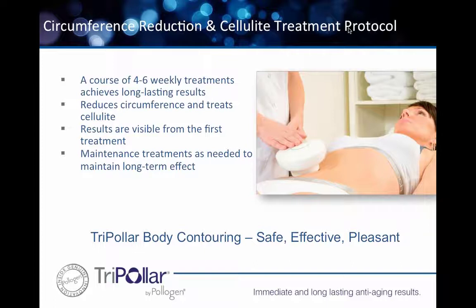It's like everything else in life. They can't stop their diet. They've got to stay dieting. They've got to keep exercising, and that applies to this as well. And in some ways it applies to everything we do, whether it's botulinum toxins, fillers. Obviously, there's always going to be some sort of maintenance. Next slide.